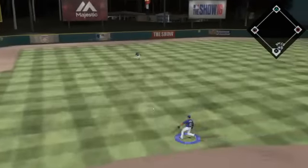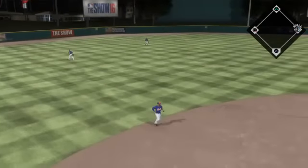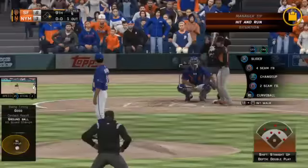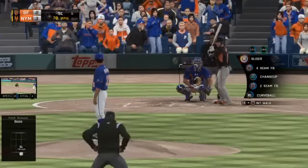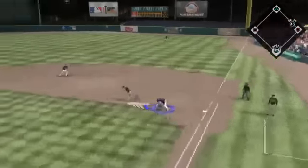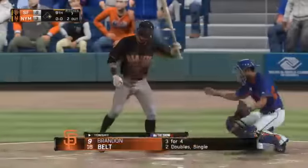Hit sharply on the ground to the left. And this is going to find its way into left for a 1-out knock. Striding into the box, Matt Duffy, already 2 for 2. He'll look to add on right here. And he takes a pitch that's ruled a strike at the knees. Pretty liberal strike zone there. It's 0-1. And this is on the ground to first. Could be 2. To Cabrera for 1.